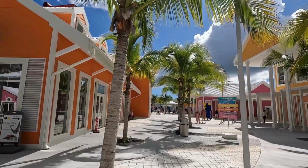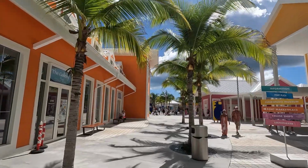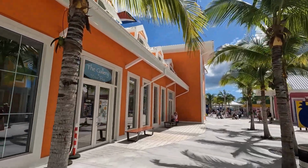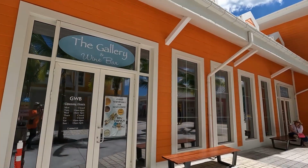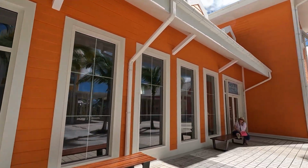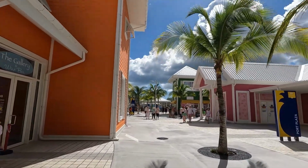And as we kind of wrap up the end of this, we're going to get through the end of the shop. You'll see the Grey Cliff store as we go through here. This is the gallery, which is a wine bar. It's really nice. You can head in there. That will be open very shortly. It was very close to being open when I was down here.